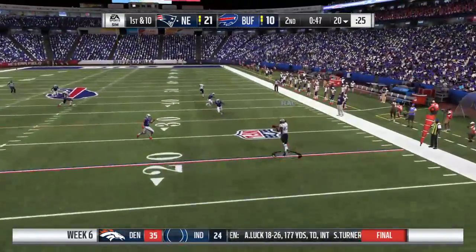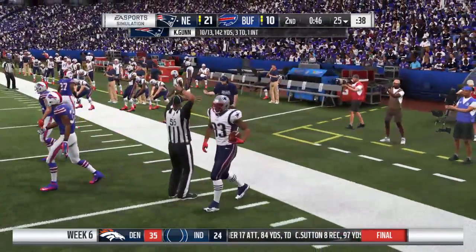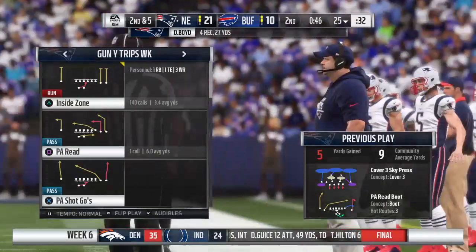Trying to shake off the interception. He'll look to throw. He gets this one to Boyd, and he'll be out of bounds at the 25-yard line. 5 yards on the catch there. Brings up second down. I think it's okay there.